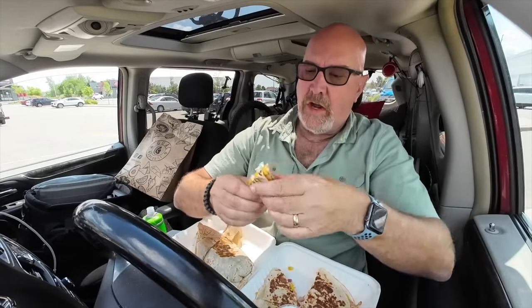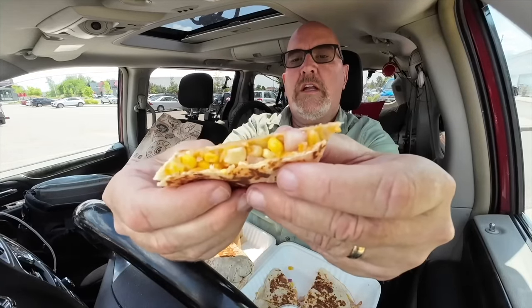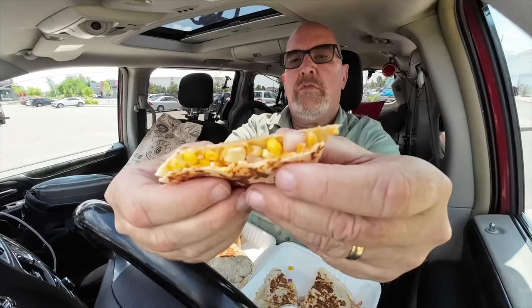Okay, there we go. I'm gonna try a whole piece without any sauces or anything. But there you go. Oh, it's gonna drop all over the floor. We've got that cheese, we've got the shrimp, corn, and onion.